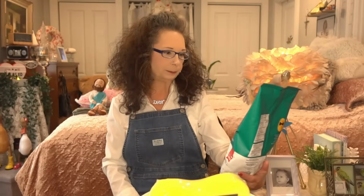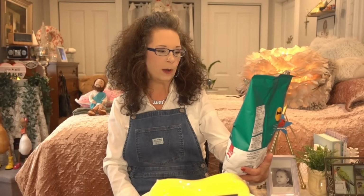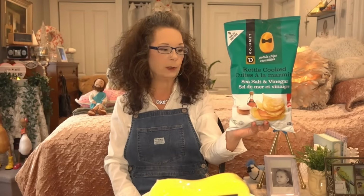So the first few things I'm going to show you are for my husband. He sent me a list when I was at Dollarama, and I found most of the things he wanted on the list. The first thing was a bag of chips. I got him the Gourmet Kettle Cooked Sea Salt and Vinegar, 190 grams. These were $2.25, and I will give those to him today.